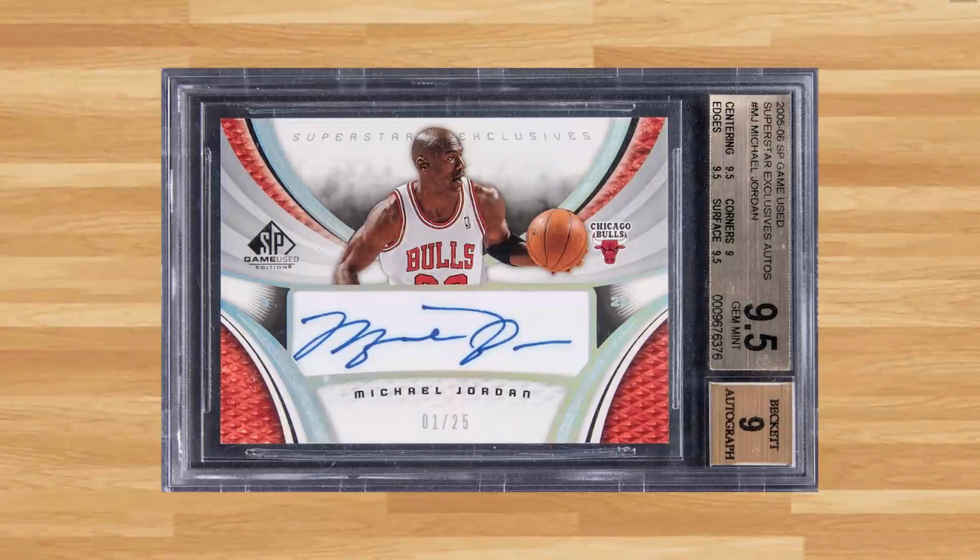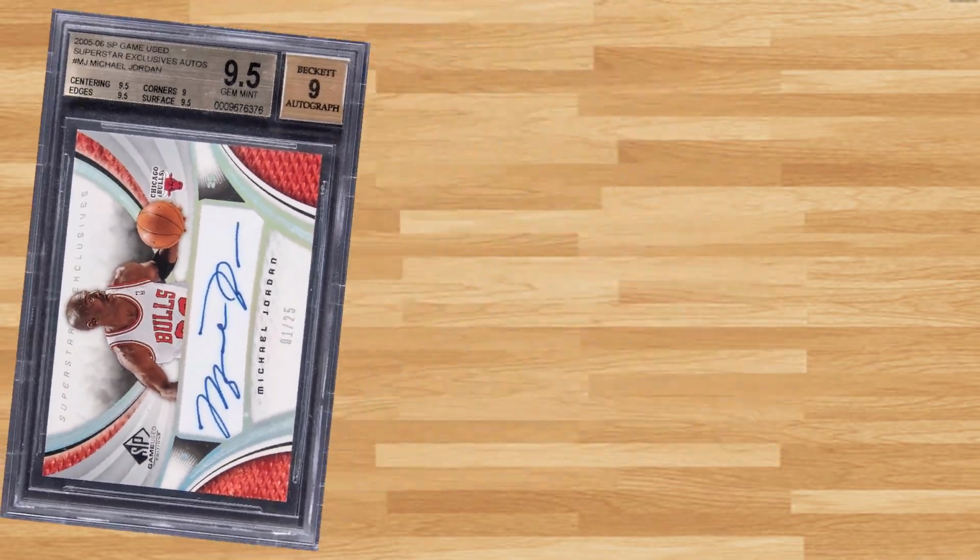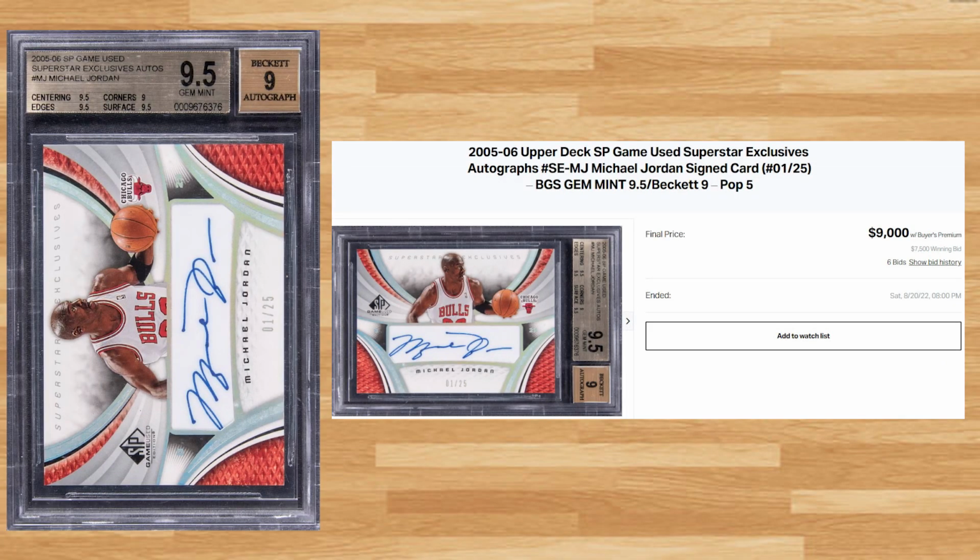Up next at number 17 is this 2005 Upper Deck SP Game Used Superstar Exclusives. This BGS 9.5 received 6 bids and sold for $9,000. Serial numbered out of 25, this is the first ever sale of this card I could find in a BGS 9.5. And matter of fact, the only other comp I could find was a PSA 10 that sold for $9,600.